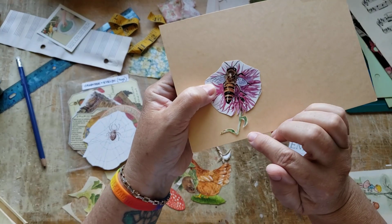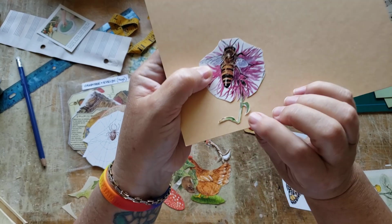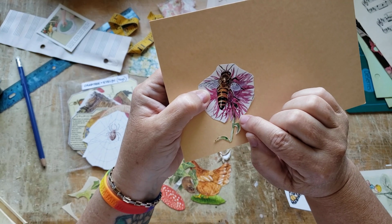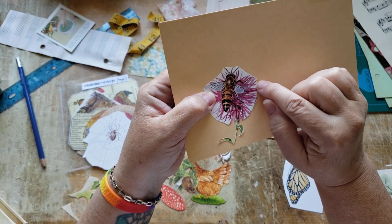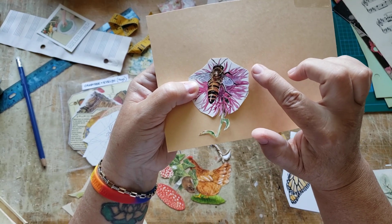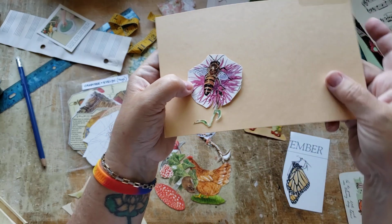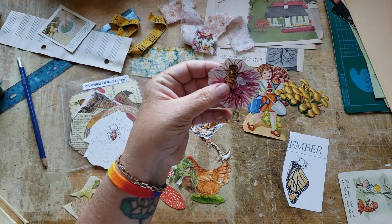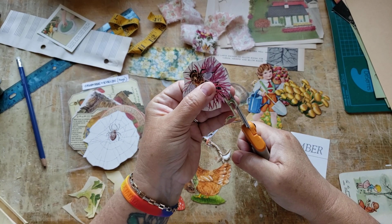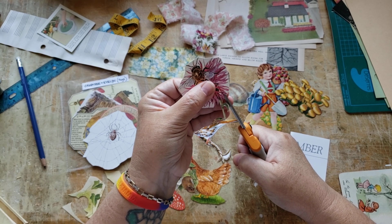What I did was, first of all, I just cut it out. Then I fussy cut the stem and the flower. And then I took my scissors and cut all around the perimeter of this red clover, just to the tips of where the red clover petals come to. When you've got something this shape, it actually makes it quite easy. It's still time consuming, but those of you who like to fussy cut will find this very satisfying.